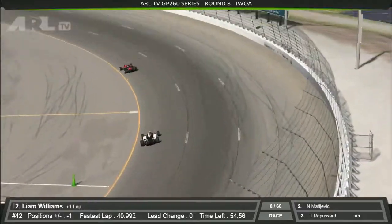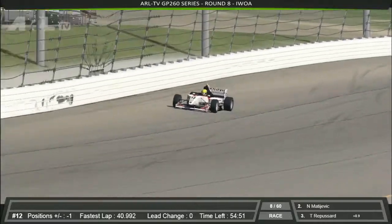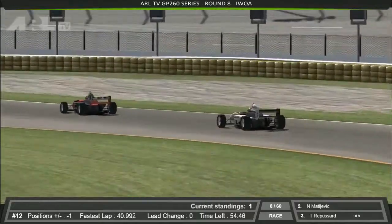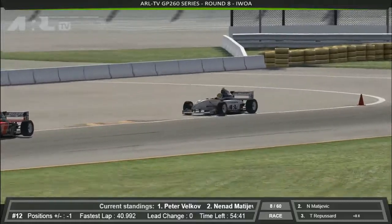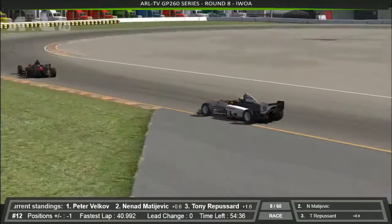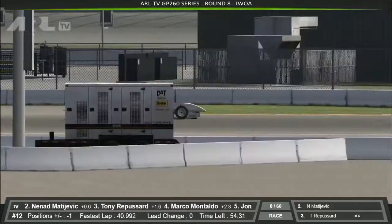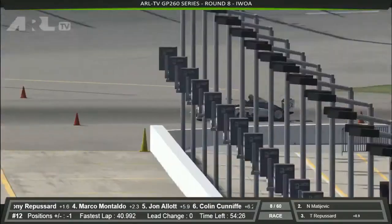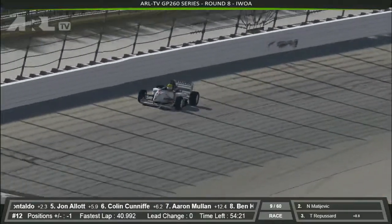Wondering if you could see what happened to Colin Kniff, because he seems to have dropped down to 6th place. I think he was up in 4th at one point. Yeah, I'll just have a quick look, see if I can find that. I think we've just seen Justin Lindsay overtake Charles Sears for 9th. Well, standings have changed. It looks like Colin's had an off track, as there's quite a few of them.